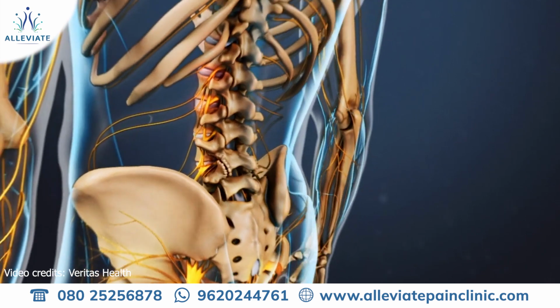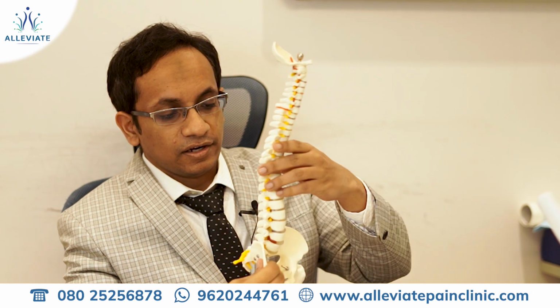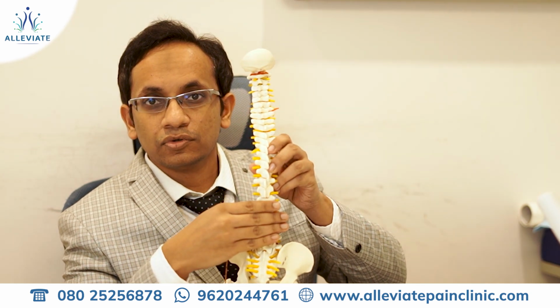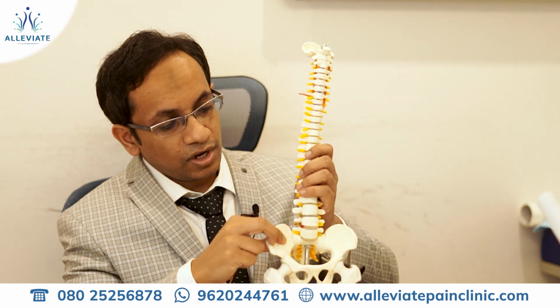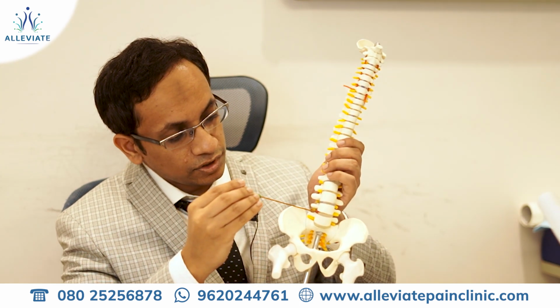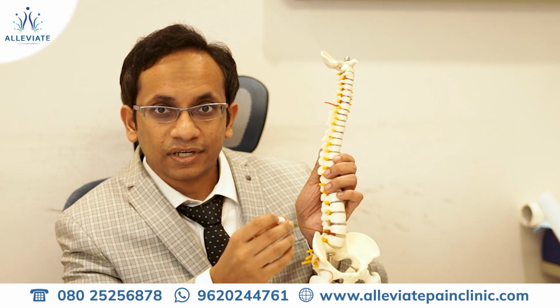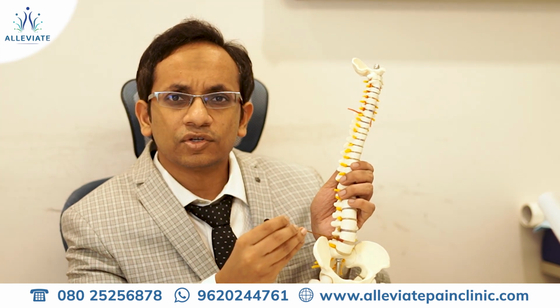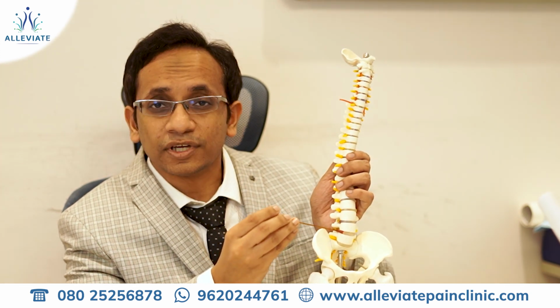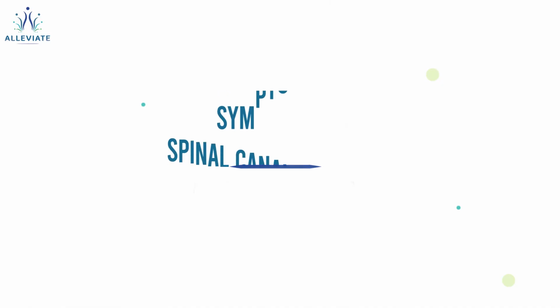Let me explain this with the help of a model. Here we have the backbone. Okay, this you're looking from the front. This is the backside view, and these yellow things are the nerves coming out. Now I'll just put this needle in this one small space. This is called as the foramen or the canal through which this particular nerve comes out. Now what happens in stenosis is this particular space becomes narrowed, applying pressure over the nerve.